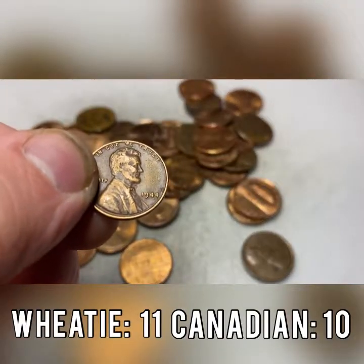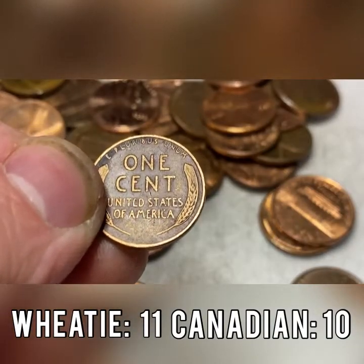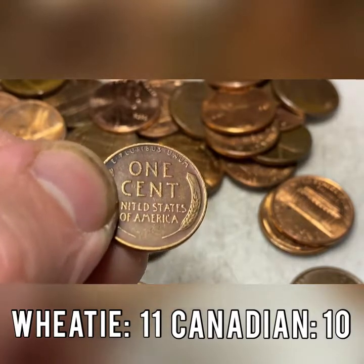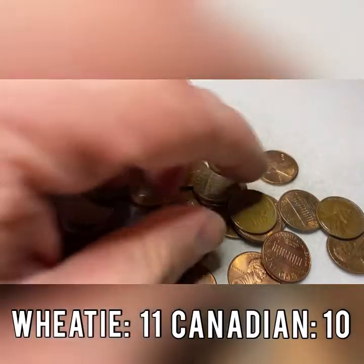Roll number 33. It's another wheat cent. This one's a 1944 out of Philly. It has some beautiful, beautiful toning. It's almost red and black at the same exact time. It's very dark. It pops very well. It's a beautiful coin.